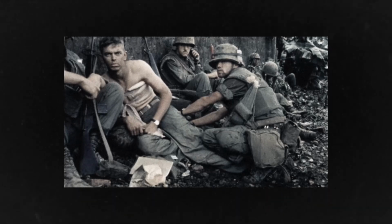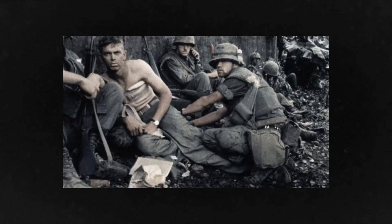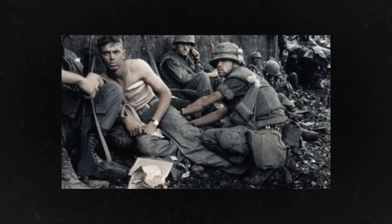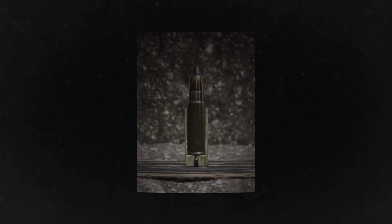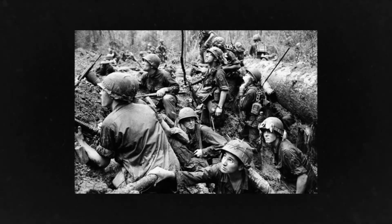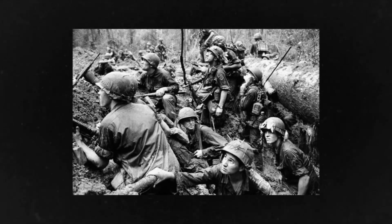And while this was happening, the Viet Cong had the perfect opportunity to strike. Many of these traps were placed in areas primed for ambushes, turning an already brutal injury into a tactical nightmare. Cartridge traps were nearly impossible to detect, hidden beneath layers of dirt, leaves and debris. There was no warning, no way to tell where the next step might trigger another explosion. For American soldiers in Vietnam, the jungle wasn't just dangerous, it was booby-trapped at every turn.